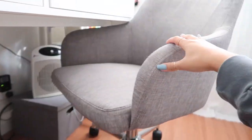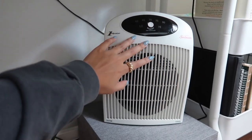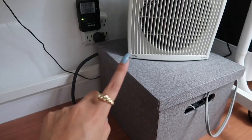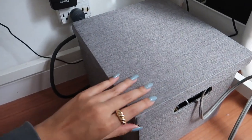storage. This chair right here is just from Target. And then right here, this is one of my favorite parts. I have this heater right here now that it's getting cold, so I just turn it on and it warms my feet. And I have this box which serves two functions. One, to hide all my clutter, and then two, as a footrest. But let me show y'all the chaos in here.